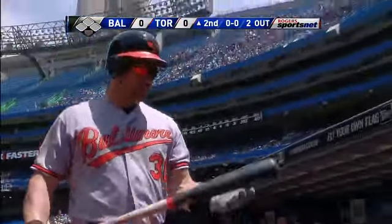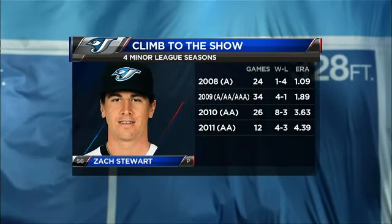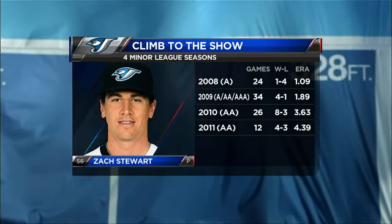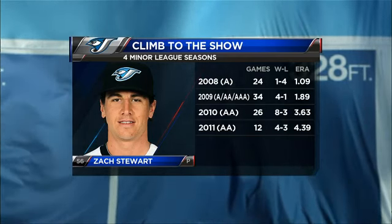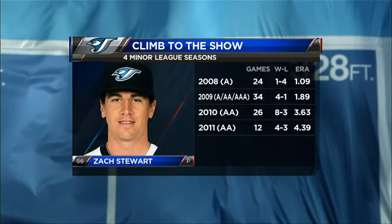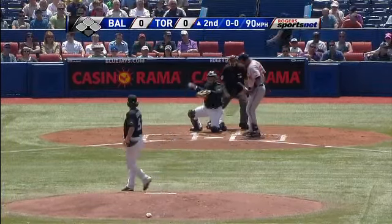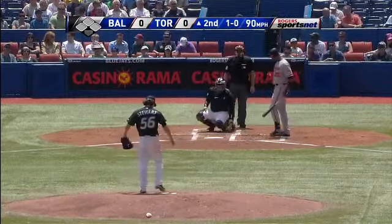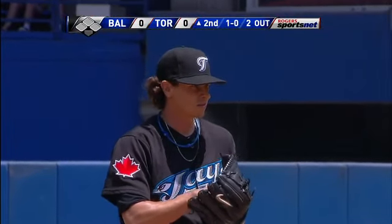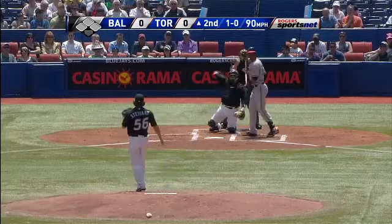Yeah, throw strikes and use your defense, and they've been very good so far. Here is the climb up the ladder for Zach Stewart as he made his way up from A-ball. That was back in 2008. 4 minor league seasons. You can see the different stops that he had. In 2009, he was one of the prized prospects for the Cincinnati Reds, and they were able to get him in that Scott Rolen trade. Blue Jays were not going to trade Rolen unless this kid was involved in that trade.